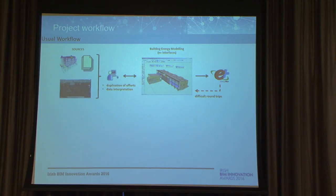First and foremost, we have our traditional workflow where we have a number of different data silos of information, for example, the architect, structural engineer, mechanical engineer, etc. And this information is available, but not necessarily reused through intelligent or semantic means.